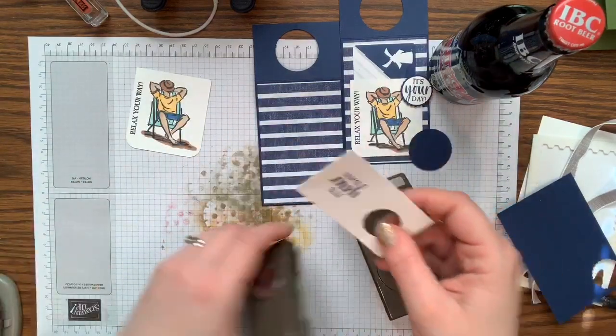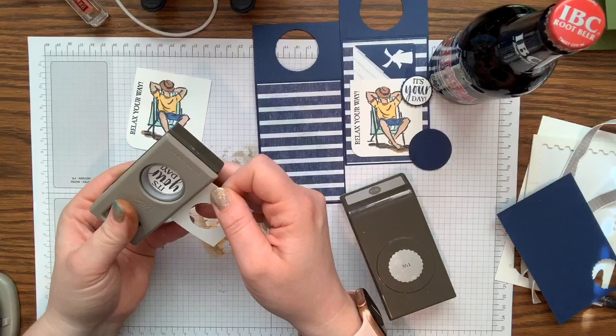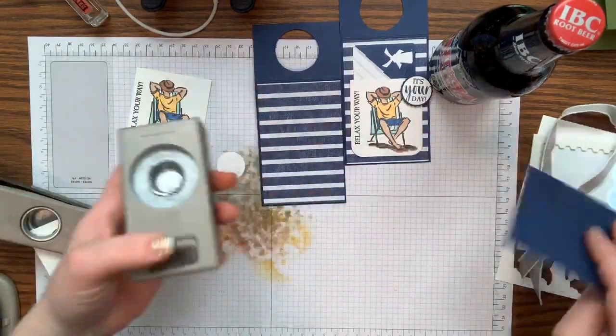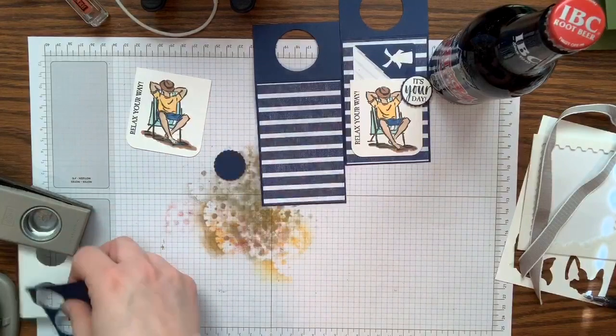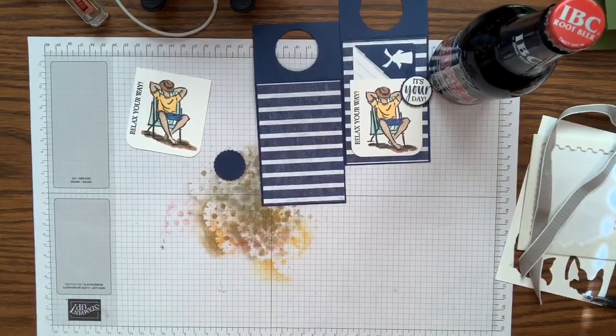And then for the It's Your Day, I'm using the 1-inch circle punch. And on a piece of Night of Navy, I'm going to use the 1 1/8 scallop circle punch to border it, okay? Now all that's left is to assemble it.